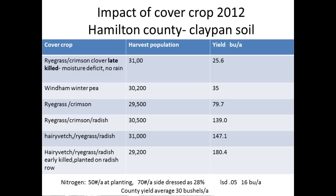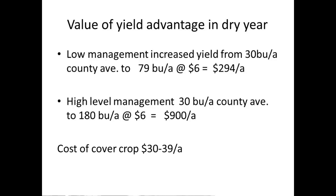This is what we're playing with now, RTK and corn on a radish row. And we're getting some big yield responses that don't make a lot of sense, other than the fact we've just found out that the radish slow releases its nitrogen over 3 months. It doesn't dump it all at one time. That's an interesting thing. So we put some dollar figures on it for the economists real quick. If I went from 30 to 79 on an average management, that's a $294 an acre increase in income for that farmer. If we could do the RTK, it's $900 an acre on a bad year. Not every year, that's a bad year.